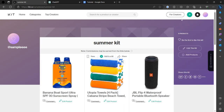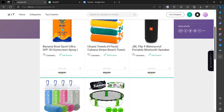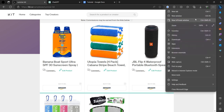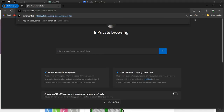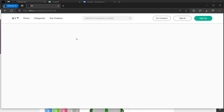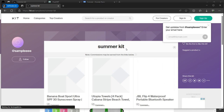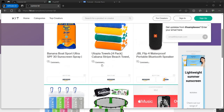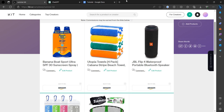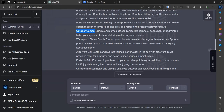So the summer kit is ready now. We can view the kit from here and share it later. Here you can see our kit is ready. I will click on the 3 dots and copy it, and we can check in our private window whether our kit is ready or not. Here you can see our kit is ready. I've added about 5 products. If you send this kit to anyone, your friend or relatives, they will buy.